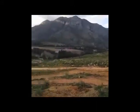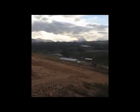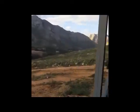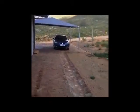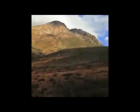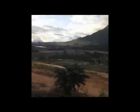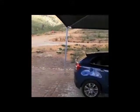Absolutely amazing. Big Sky Cottages between Ceres and Wolseley. Is it Wolseley or Wolseley? I don't know, but well worth the 2-hour drive. We parked our little Suzuki over there, and this is the view. Should probably take a walk. Gorgeous, gorgeous, gorgeous. And on our way here, we saw little springboks. Very cute.